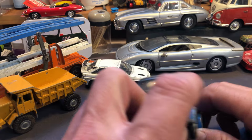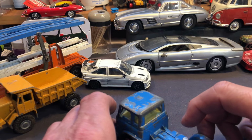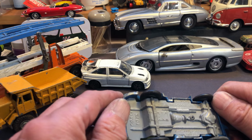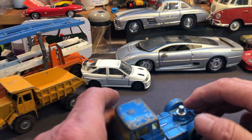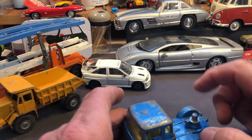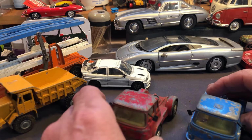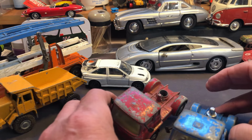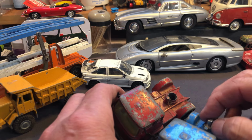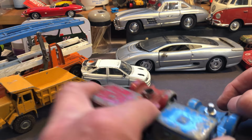Bedford, it's got both mirrors. Glass looks quite good. Bedford tractor unit, Corgi Toys. Now I think this may pull a transporter. This or the other one that I got. This one's obviously missing this bit, but that's not a problem. We can replicate that quite easily.